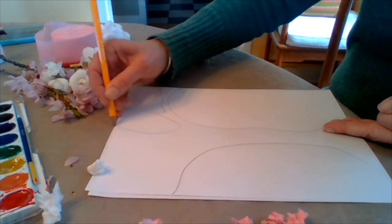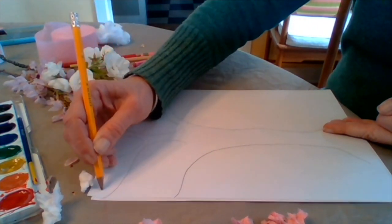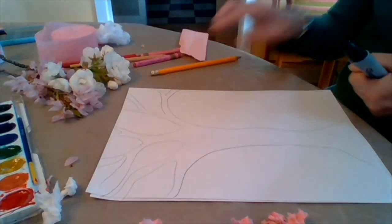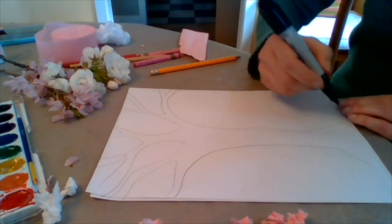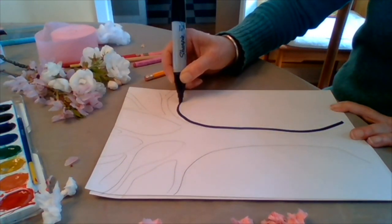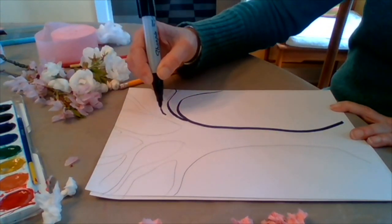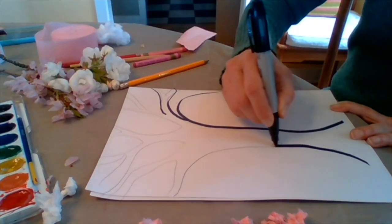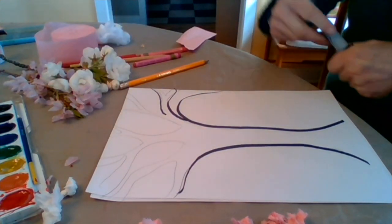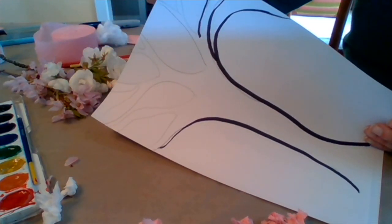And you can just make them however you wish. There's no right or wrong way. There we go. I think that's pretty good. I think I'll just go over it with my marker so I can see. I think maybe I'll just do the marker on the trunk, because I like the lightness of the branches in the top. See, there we go. So far, that's what we've got.